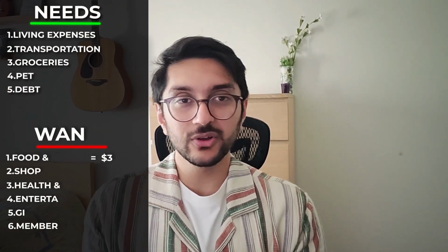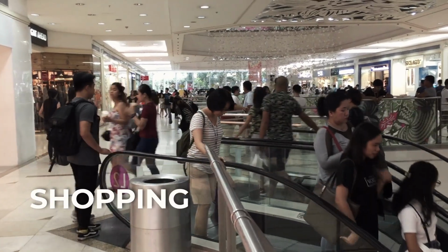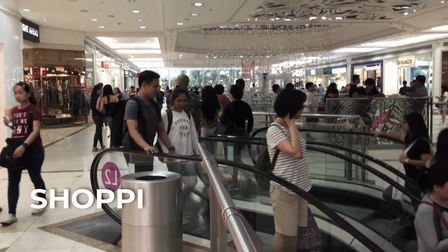So the next category I'll be looking at is shopping. And I hate to admit it, but in shopping, I spend around $250 a month on average. Shopping over here includes a variety of different things. So it could be anything that I need for my room, whether it be getting a new lampshade or a new stand for my phone, or it could be clothes and a variety of different things. So I just pair that into shopping.